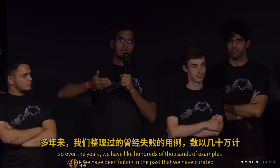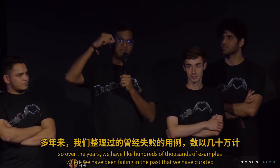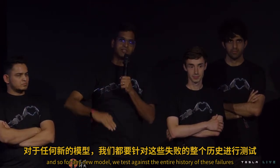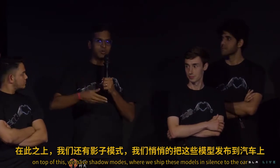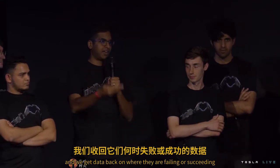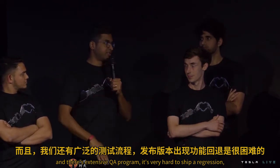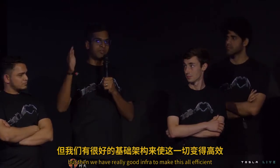So over the years, we have hundreds of thousands of examples where we have been failing in the past that we have curated. And so for any new model, we test against the entire history of these failures and then keep adding to this test set. On top of this, we have shadow modes where we ship these models silently to the car, and we get data back on where they are failing or succeeding. And there's an extensive QA program. It's very hard to ship a regression. There's like 9 levels of filters before it hits customers, but then we have really good infra to make this all efficient.